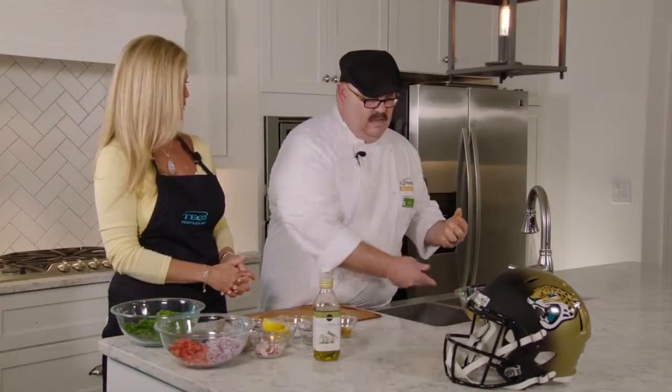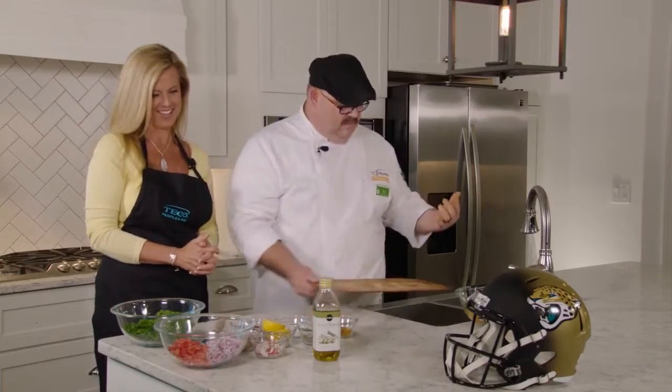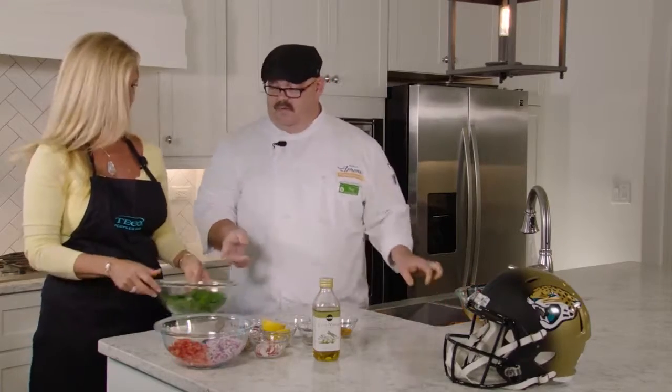Okay, that looks fun to make too. Well, look, your hands get a little dirty. Messy. So now it comes down to you. All right, what are we going to do with this? We are going to do a tabbouleh salad. I cannot wait. This looks gorgeous.